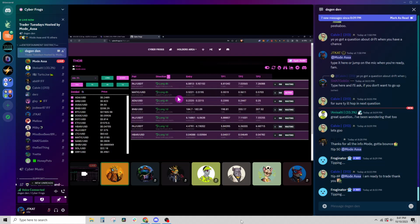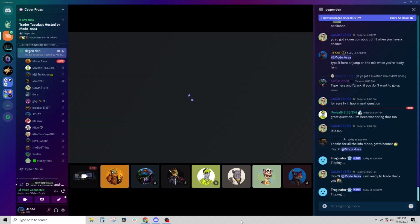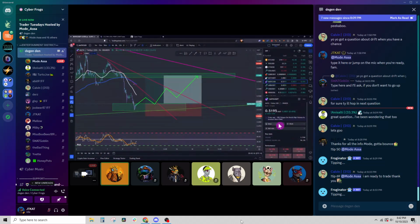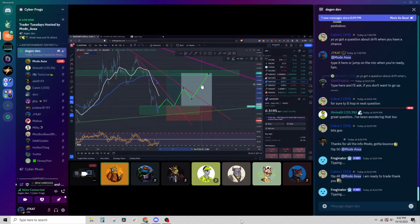Okay, so going once, going twice. You're not really going anywhere because we're going to look at it on the chart. So, whatever. Matic. Okay, so the fact that the price is actually slightly lower, as you can see. I'm just going to make a hypothetical right now. I want you guys to understand this.